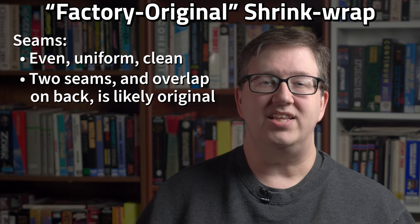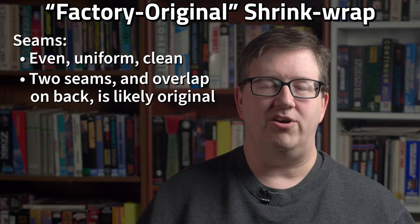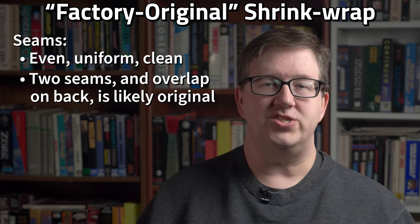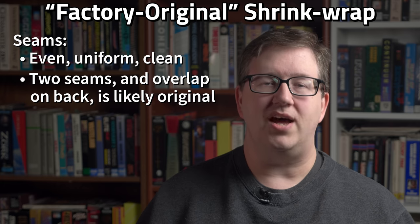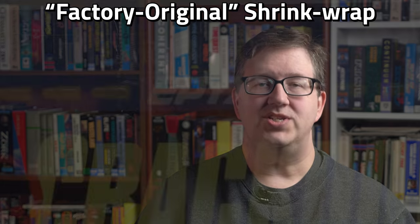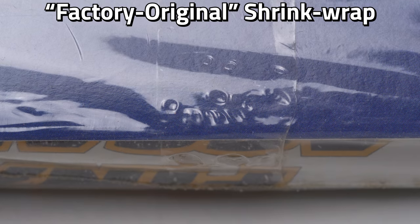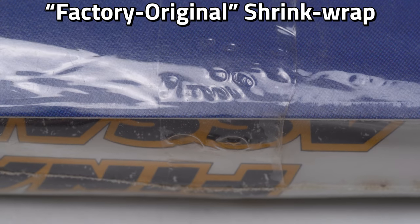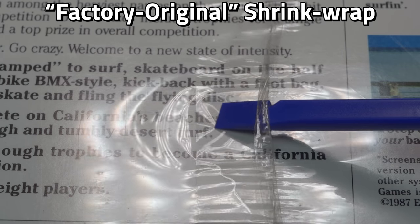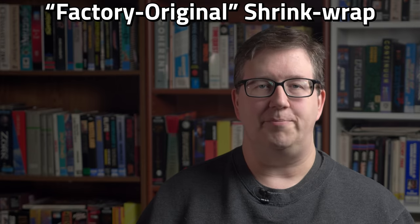Two seams indicate that the shrink film was formed into a sleeve around the product rather than a large sheet folded in half. This was then heat sealed between each product in the sleeve, producing only two seams on opposite sides. Another common characteristic of items with only two seams is that the excess overlapping material is still visible, fused into a strip. Because the excess material strip was visible, the box was oriented such that the strip was created on the back of the box, facing away from the customer when the product was displayed at retail.